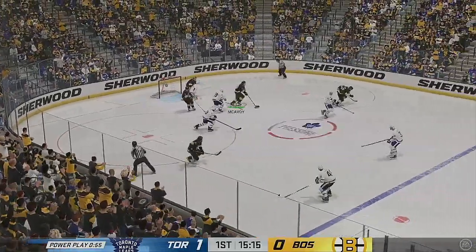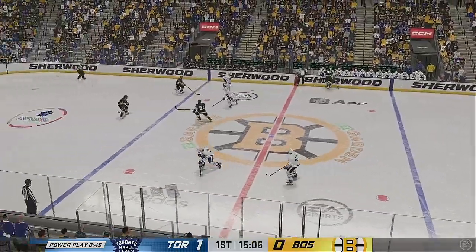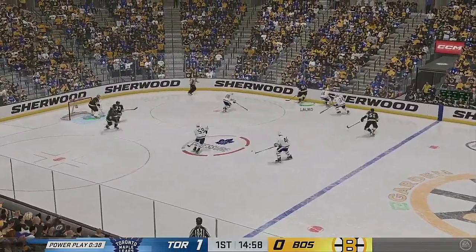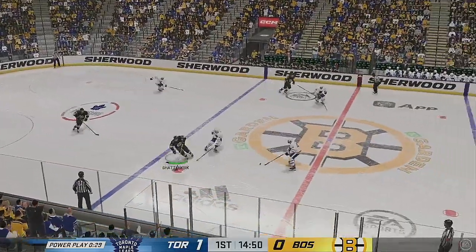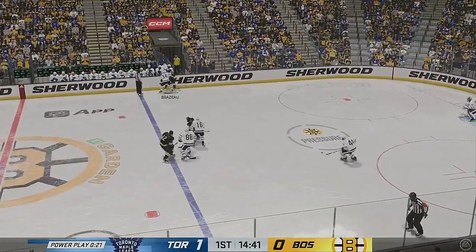The Bruins come up with the defensive zone draw. Brasso's got it in the defensive end, and they get the puck out of the defensive end. Things are starting to ramp up a little bit now on the ice with that play. And now it's quickly to Schattenkirk, and it's a quick pass to Brazil.